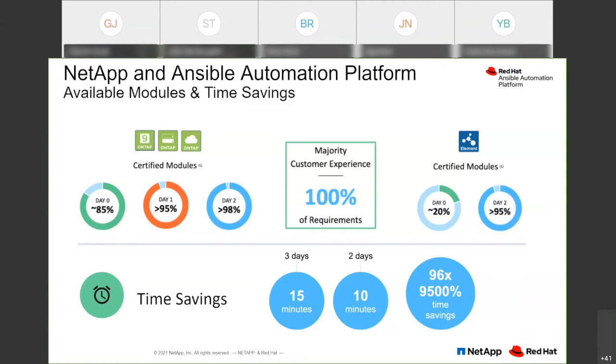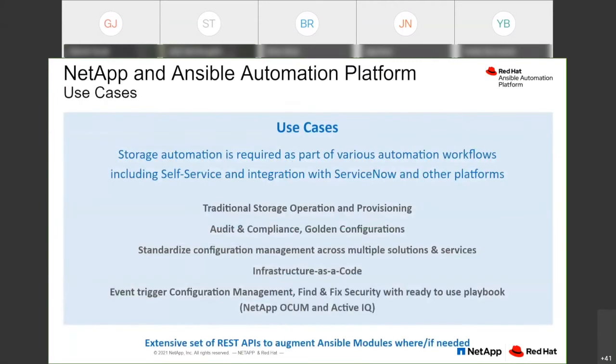George, please, the next slide. So, use cases a little bit. I'll let you read through if you want. And in the next slide, we'll have some specific examples.